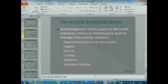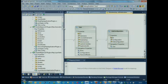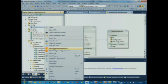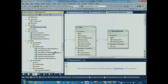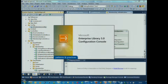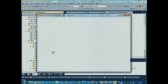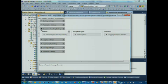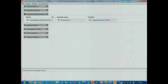In this way, you can see that we have here the file of the infrastructure configuration based on Microsoft Enterprise Library. In this way, we can manage all of the things that happen at the server side in ASP.NET MVC. So we can validate every data input in the application. We can manage all the exceptions that are raised in the application. We can log everything that goes wrong in the application. Also, we have settings for the security and the caching, okay? Everything based on Microsoft Enterprise Library.